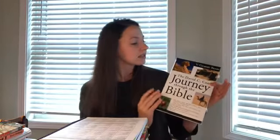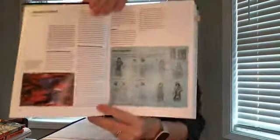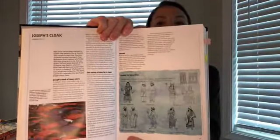But from My Father's World, for their Bible portion, we of course are reading the Bible, and then they have a text that goes with it, Journey Through the Bible, which is nice because it gives a little bit of background as well as going in a little bit in depth. There are some maps in there. For example, today we were reading about Joseph, and it talks about the many different uses for a cloak in biblical times, which was a learning opportunity for us all.